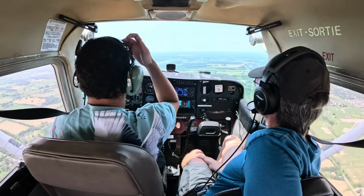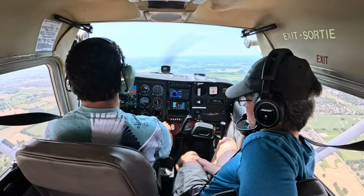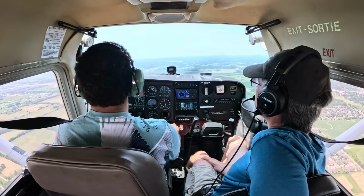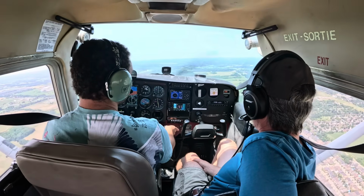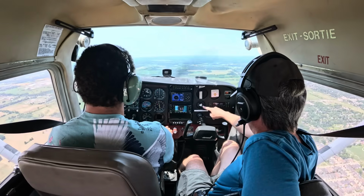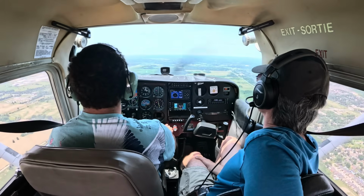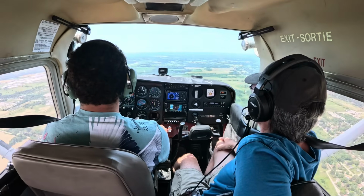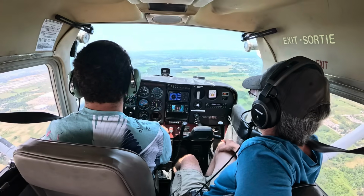Foxtrot Victor Mike Golf, Hamilton Tower, altimeter 3016, and state your intentions. Just over Caledonia, bound for landing. For the flaps, I hold it for 3 seconds. Yeah, 3 or 4 seconds. You can watch here. Oh, okay. You see what setting you want them to. Okay, 5. Altimeter 3016, cleared right downwind, overhead the museum. Cleared right downwind overhead the museum for runway 12, Victor Mike Golf.